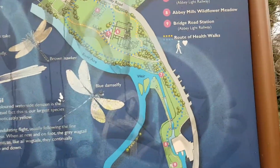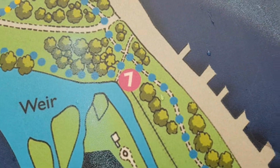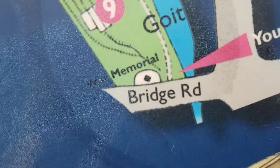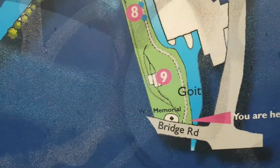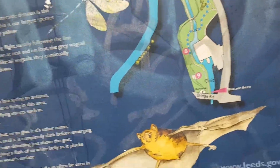Here we have an old information board. You can tell it's old because they haven't updated it. The Abbey Light Railway is still on here. You can see that it went from Abbey Terminal, which was at Kirkstall Abbey, to Bridge Road Station. Bridge Road Station is where I just filmed. I've got the track plan slightly wrong because there was a run-round loop here. There's a turntable here, the shed's here. You can actually still see the foundations of the turntable and the shed. That's where we'll be going next.